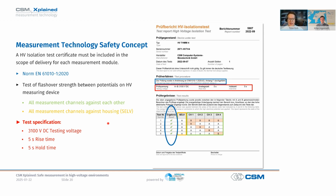And the result of the tests are documented in a test report, which you can here see on the right of the screen. And every high voltage safe measurement module that is shipped from CSM to our customers comes with this document.